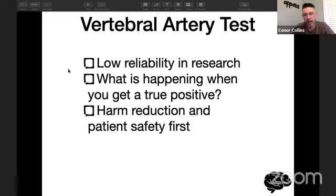If you're doing that in the vertebral artery position and the test is truly positive, what you're doing is cutting off blood supply to the brainstem. And that's creating a hypoxic environment, which is basically giving them an acute transient ischemic attack.